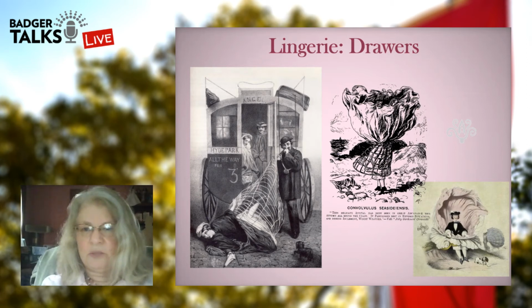They're called drawers because you draw them onto your body, and they were what men wore underneath their breeches or pants. When women start wearing them, it's very controversial for women to be wearing a bifurcated garment underneath, even though it's not seen and is underneath her dress. And there are records of this being spoken out against, mainly by conservative women's magazines and conservative ministers.